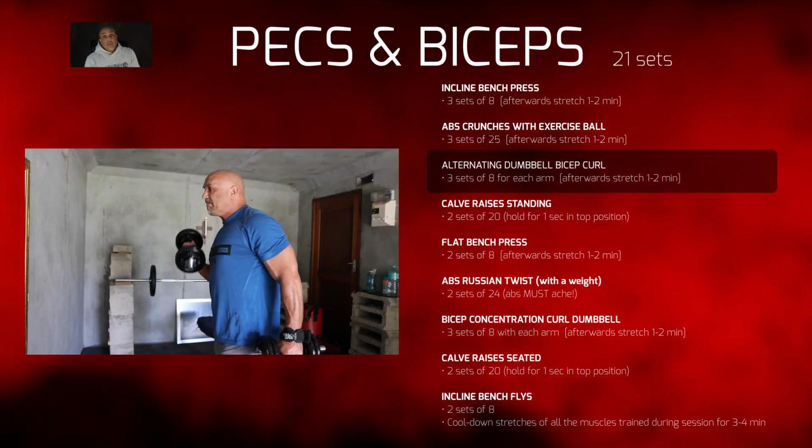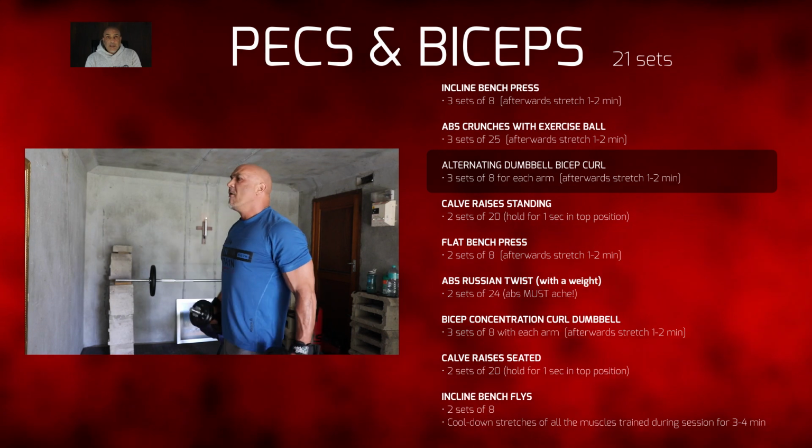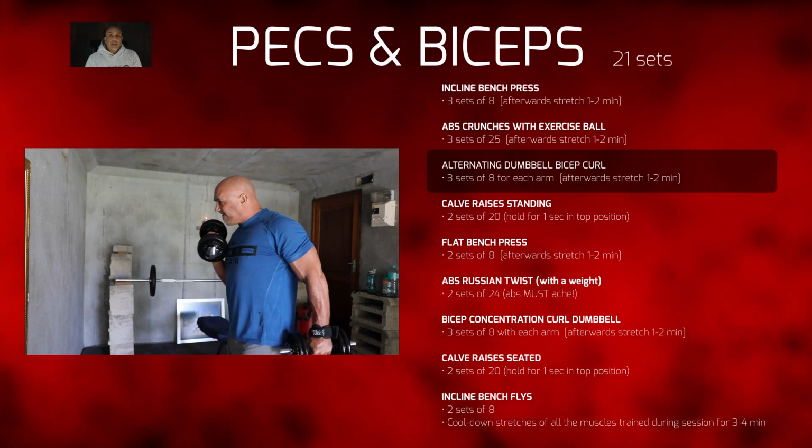After that, you move on to the biceps. You'll do alternating bicep dumbbell curl, 3 sets of 8 for each arm. Again, when you finish with that, you should stretch the muscle that you just finished working out for 1 to 2 minutes.